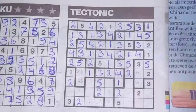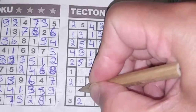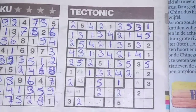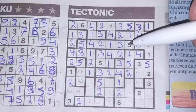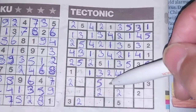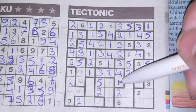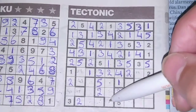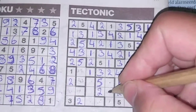So 2 boxes left, the 4 and the 5. Let me mark them for you, 4 and the 5. Then this box cannot be a 4. That box cannot be a 1. So we have 2 boxes left. The 4 and a 1.